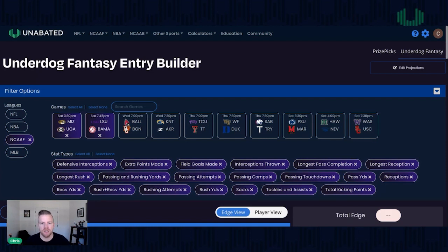So one big thing I'll start with is these sites like Prize Picks and Underdogs. They release different props, different lines throughout the week and day on Saturday. This is a really great tool to utilize for trying to find these different props that pop up throughout the day without having to sift through all the different lines that are available over on Underdog Fantasy, on Prize Picks, etc. So first things first, I'm over here on Underdog Fantasy Entry Builder of the tool.